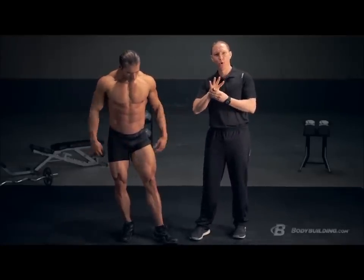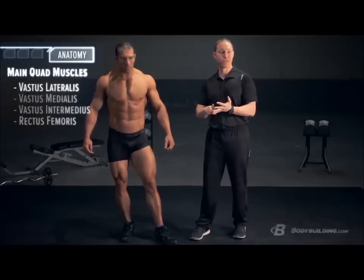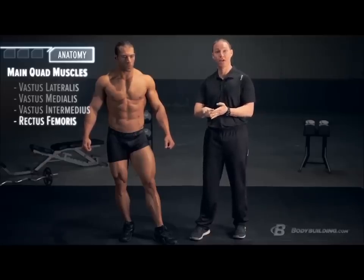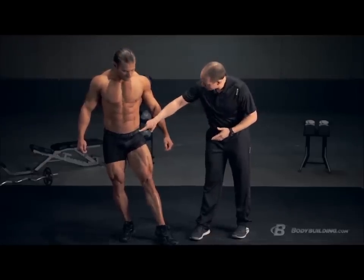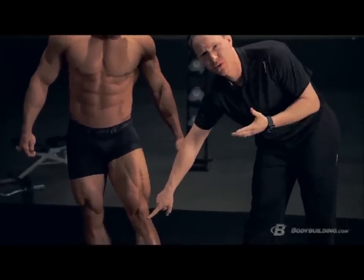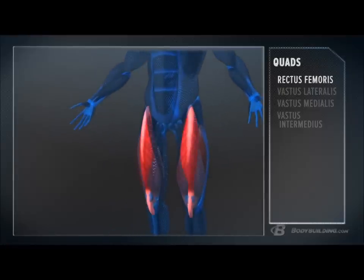Quads means 4 individual muscle groups. So you've got what's called your vastus lateralis, your vastus medialis, vastus intermedius, and your rectus femoris. So we'll start with rectus femoris because it's unique. It actually starts at the top of your hip and comes all the way down and crosses your knee. It connects onto what's called your quad or patellar tendon. And this muscle is unique because it's the only one of your quad muscles that crosses your hip.